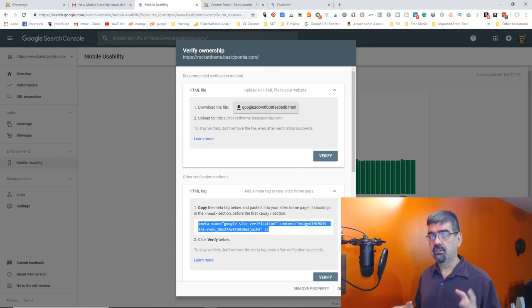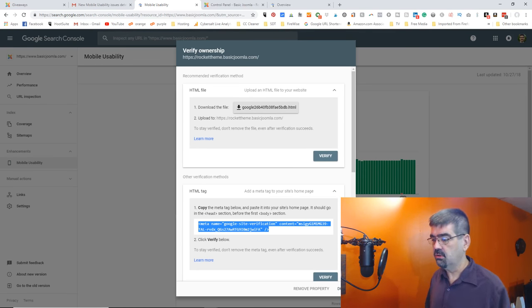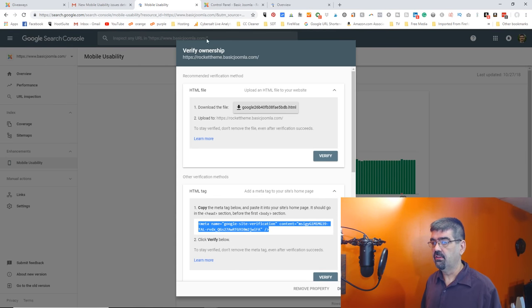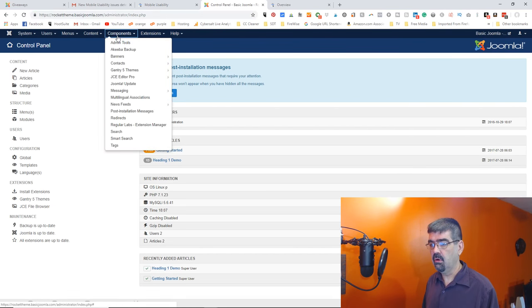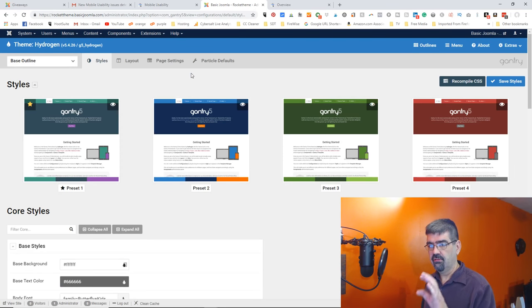Or there are different methods to add a meta tag to the head of your website. And now I'm just going to do it here just to show the verification process. Because this site that I'm using here is running Gantry 5, using Rocket Theme, I'm going to go to the default theme. And so this is very specific. I'm using Hydrogen Template here.